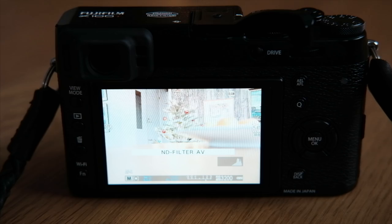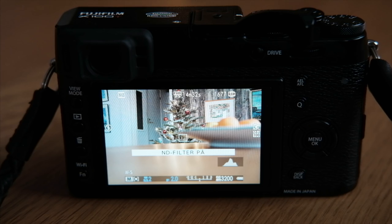Next we have the ND filter, which the camera has built in. Simply put, I wish all cameras had that, so I can shoot wide open or with slow shutter speeds in daylight.